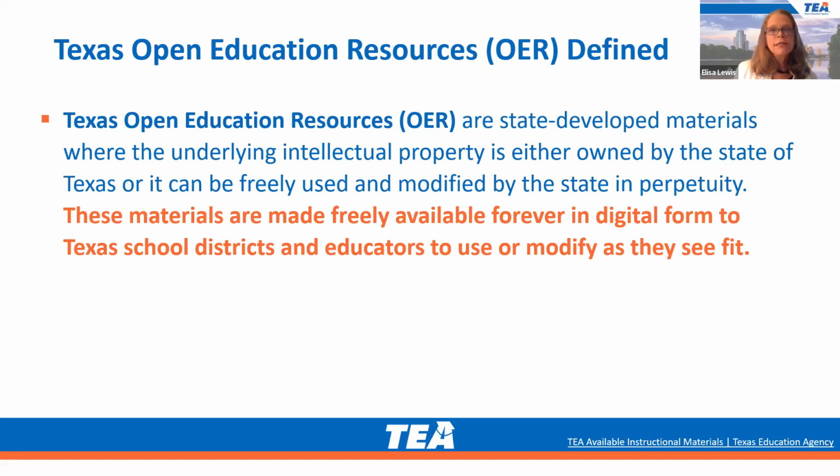Now they can be printed to ensure students have access to paper instructional materials as well. In the future, TEA plans to ensure students have access to printed versions at cost. Finally, the materials are updated, as we mentioned before, to improve their quality with new versions over time based on feedback from teachers and parents. School districts and charter schools retain the responsibility under state law to ensure TEKS are covered in ways deemed most appropriate by the local school system.